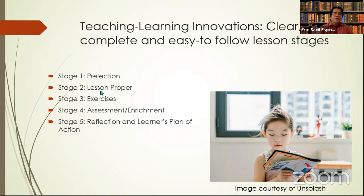Then you have the lesson proper. You have to teach the content, right? Then you have the exercises. You have a lot of formative exercises here, okay, to make sure that they learn the skill. And then in the end, you will have an enrichment exercise or maybe a summative assessment. But there's an addition here because this is online learning. They should have reflection and their plan of action, right? So we will be visiting that one by one.